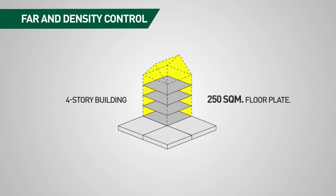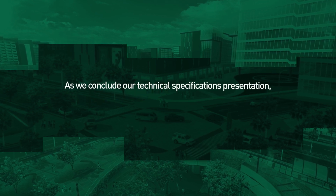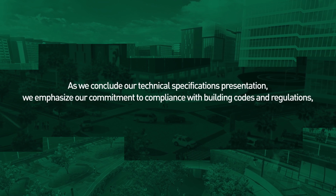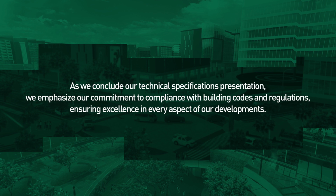As we conclude our technical specifications presentation, we emphasize our commitment to compliance with building codes and regulations, ensuring excellence in every aspect of our developments.